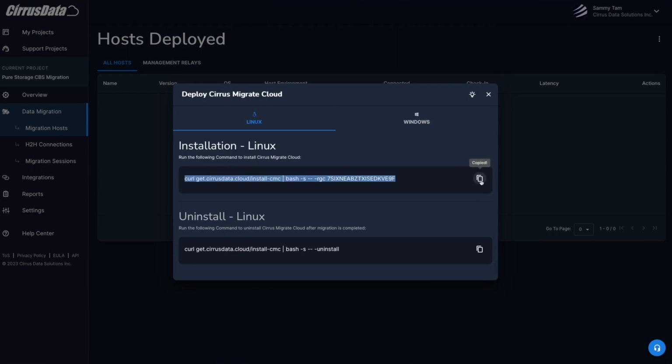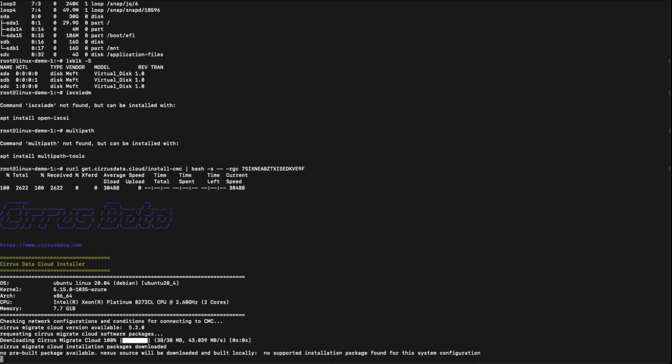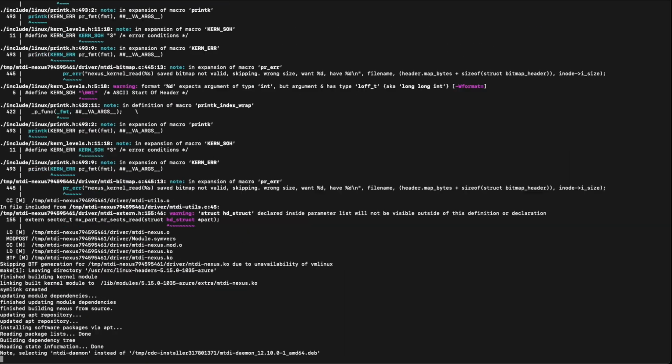Click here to copy the installation command for Linux. This same automation-friendly command can be used to register as many hosts as you want for this project. Back at the Linux host, paste the copied command in the shell, and CMC should install and register to Cirrus Data Cloud all by itself.